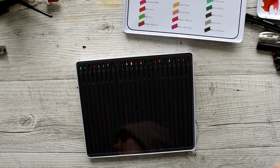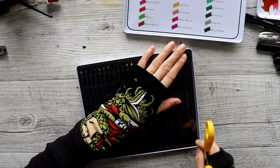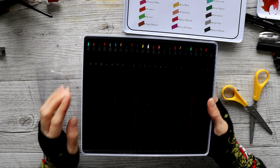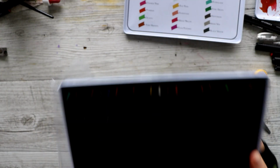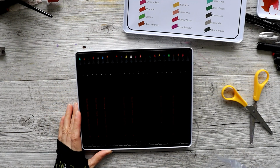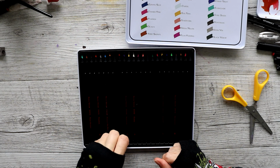So we'll cut this bad boy open and we'll see. We'll grab one of these pencils out and have a look at them, shall we? Ooh, smell them. Oh, they smell nice. I love smelling new art supplies. Now I'm just looking, and I honestly don't think they're in their name order. So we'll pull this one out. Pull the amethyst one out because that's my birthstone.